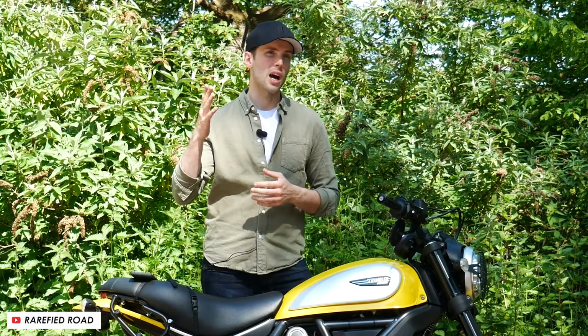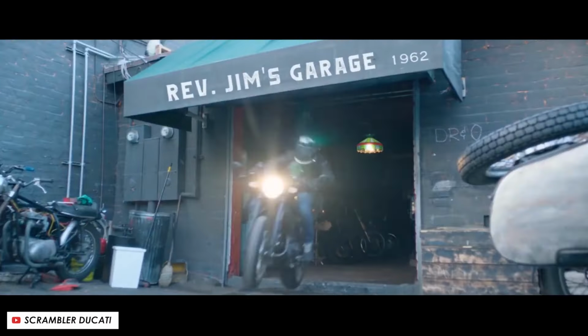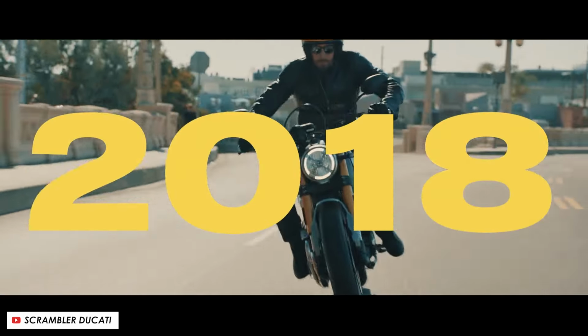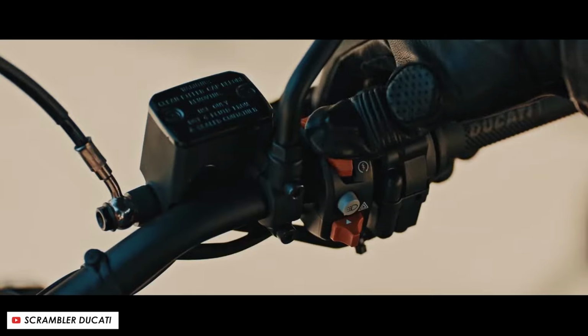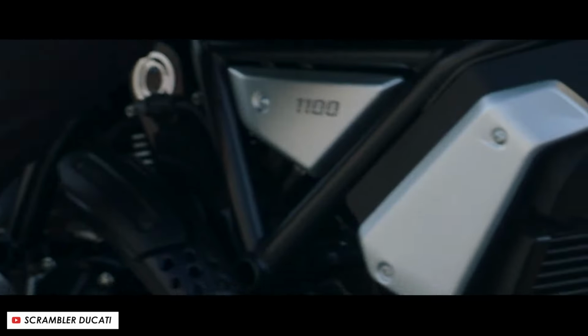After that, they spun out a few variants. So they had the Scrambler Icon, then a Cafe Racer, and the Desert Sled, which was the more off-roady, tall suspension version. I think it was a longer swing arm as well on the Desert Sled. Yeah, and they reinforced the frame and a few things like that. Did they have a Full Throttle as well? I think they did of the first gen. So there were quite a few different takes on it.